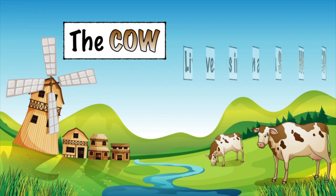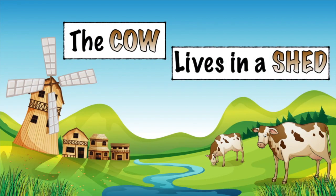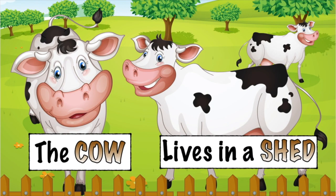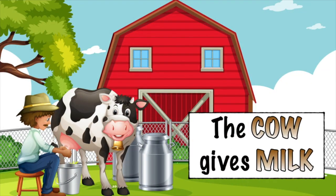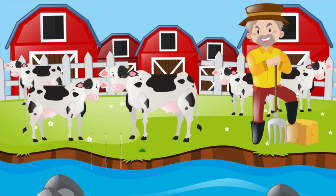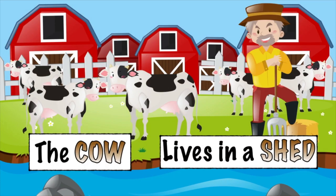The cow lives in a shed. The cow gives milk and lives in a shed.